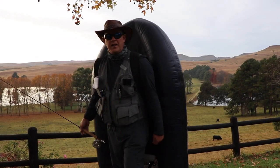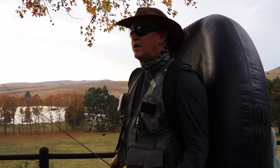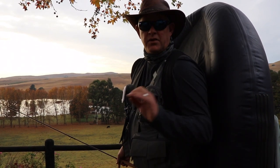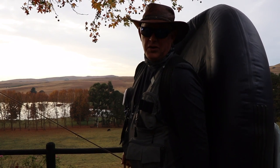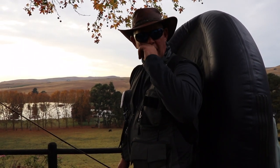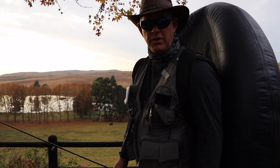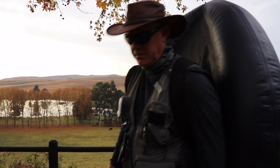Okay, and that's how simple it is, guys. On your back, and you can walk from dam to dam, hook it off, and go. I'm sure, depending, well, these dams are crystal clear, not a lot of muck drifting around. If you had to do that on Hartbeespoort, your back will be green. But take a piece of cloth in one of your pockets and then just wipe it before you put it in your back after you've used it. So quite a nifty little setup.